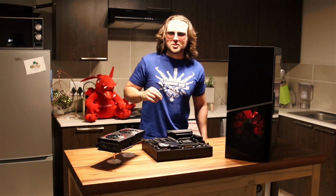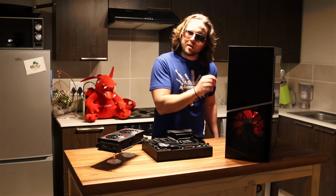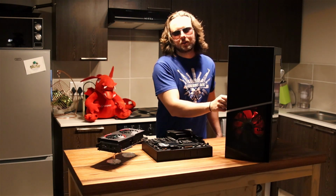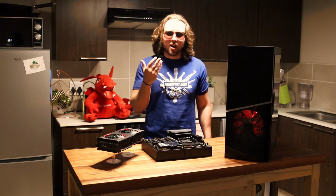But one of my favorite features has to be the toolless tempered glass doors.